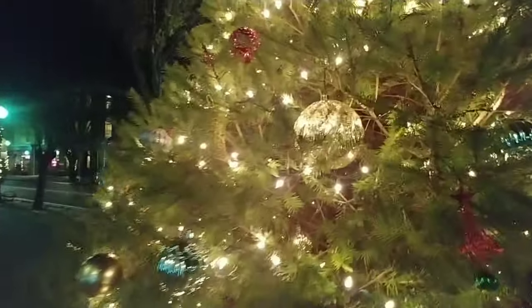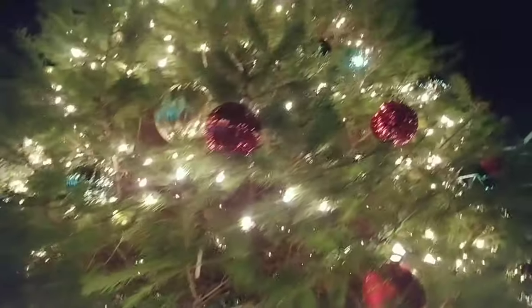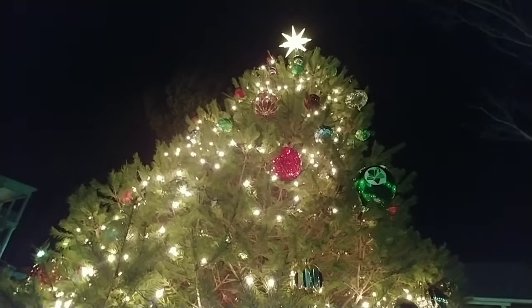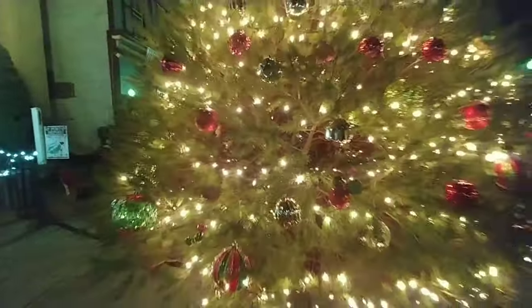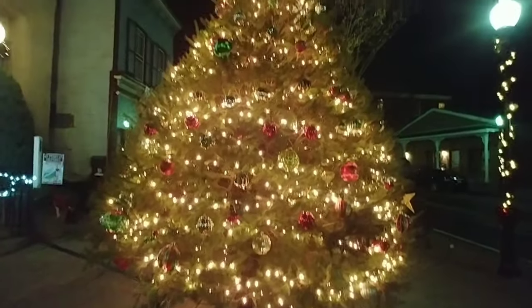Getting a closer look at these ornaments. Look how pretty they are. Very colorful. Sparkly. This is just the perfect tree. Don't you think? And as you can see down there, there's the base just below the two cinder blocks that support this wonderful Christmas tree.